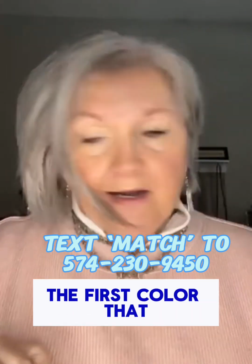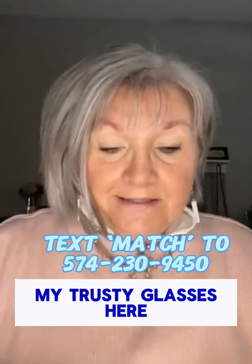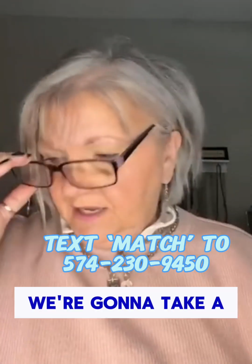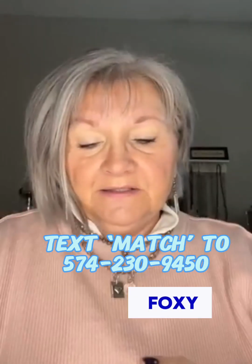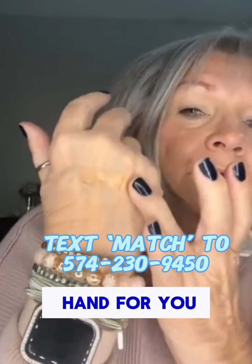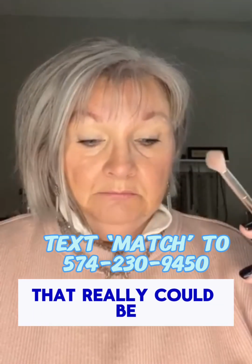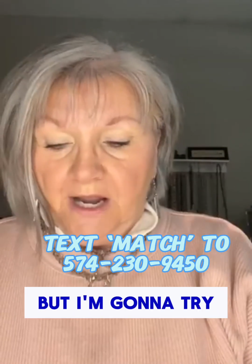The first color that I am going to use, and I have to keep my trusty glasses here because Seint prints on the bottom of these really, really tiny. So we're going to take a color called Foxy. I'm going to pick up Foxy. I'm going to try to swatch it on my hand for you. So you see how gold that is? You're thinking, oh, that really might not be the right color for Kathy. And you're right. But I'm going to try it.